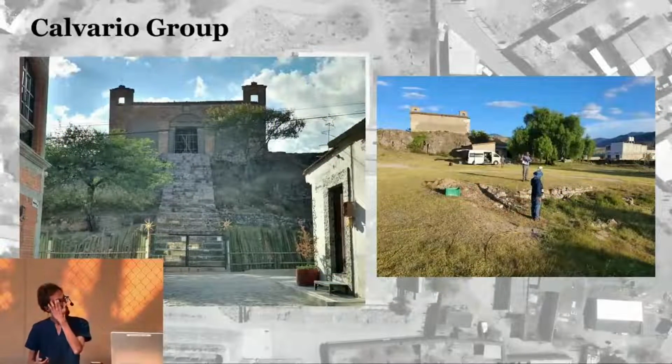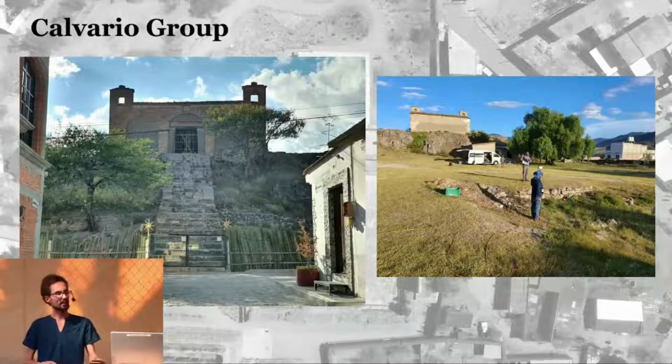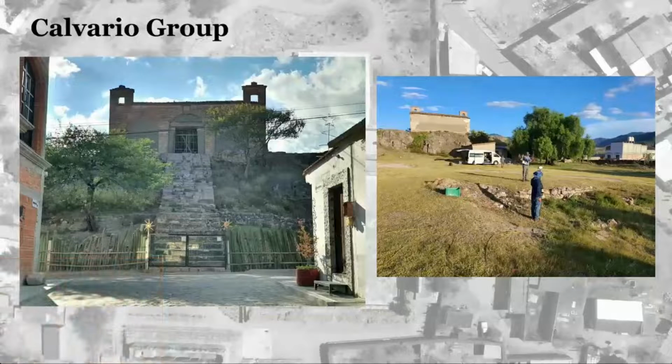Okay, very quickly about the Calvario group. As I said before about contact with the community, the Calvario group is under the protection and guarding of a little committee of inhabitants of Mitla. They are very committed to protect this group, and they made a fence with cactus around the pyramid. They also do a lot of work of cleaning and keeping it in good shape at the top, at the bottom, everywhere. So we had very good contact with them, and they realized that this technology was probably helpful for them to protect the pyramid and the chapel.